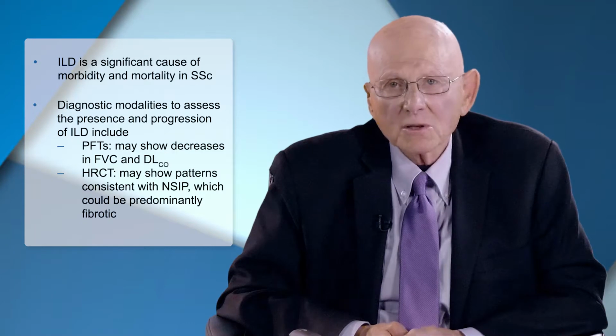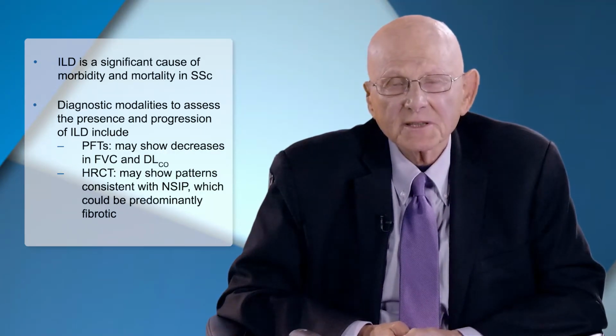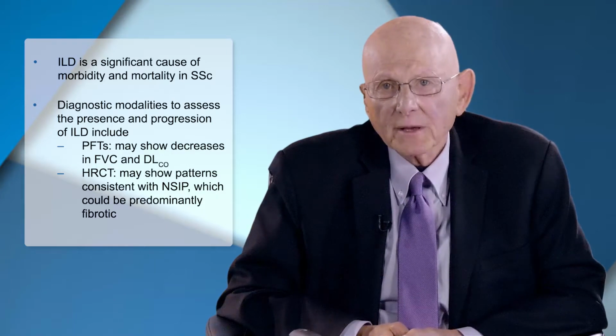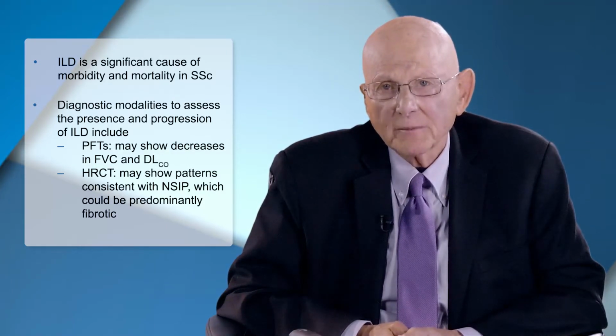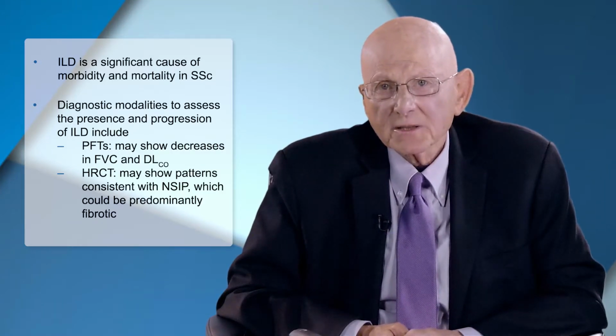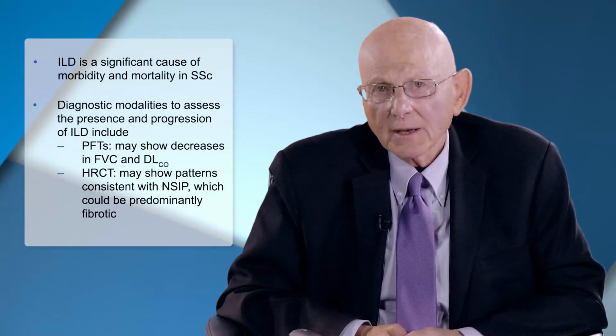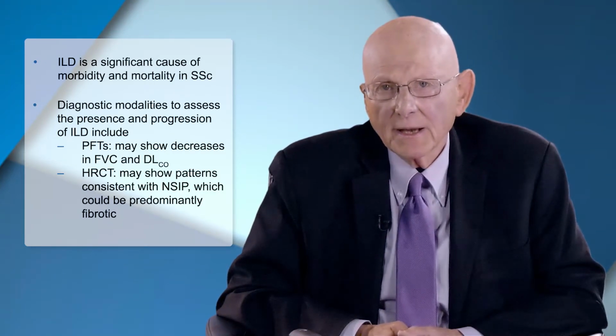HRCT is also important, certainly at baseline. It may show patterns consistent with scleroderma ILD, and the pattern that is characteristic of scleroderma ILD is nonspecific interstitial pneumonitis, which includes presence of both ground glass opacity and evidence of fibrosis.